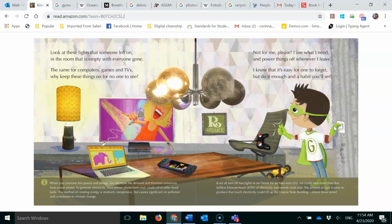Look at the lights that someone left on in the room that is empty when everyone's gone. The same for computers, games, and TVs. Why keep these things on when there's no one to see? Not for me, please, is what I use what I need and power things off whenever I leave. I know that it is easy for one to forget. But do it enough and your habit will be set.